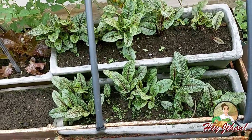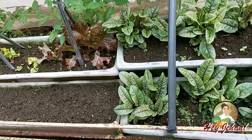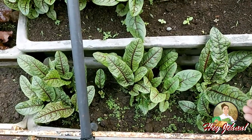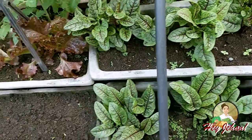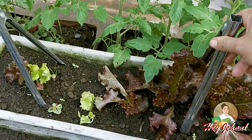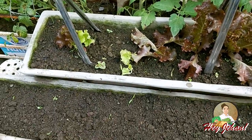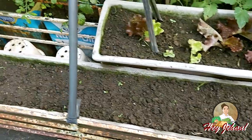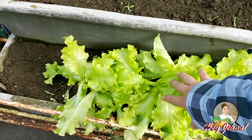And I have a small plot here of lettuces and green leafy vegetables. Here, these are red vein sorrel. The leaves are really delicious, but we also use a lot of it just for garnish. And these are the thongs, broken ones that we use in the restaurant. I repurpose them just to give the plant support and also to deter the birds, because sometimes the birds seem to like plucking the leaves of the vegetables.